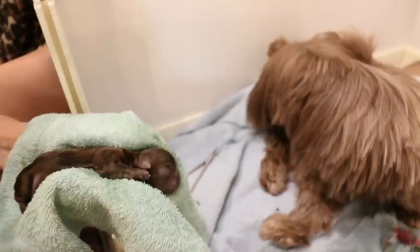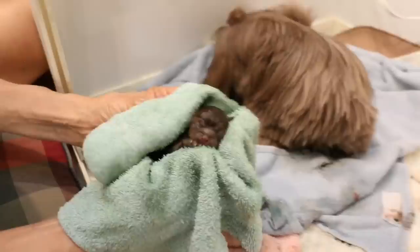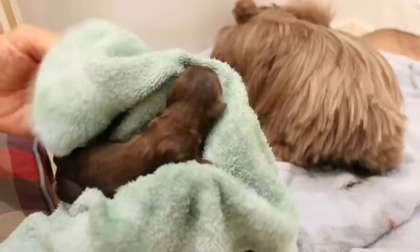Coco's just cleaning herself up back there. That's good. It's her last baby, so she's all done. So this is here. You've got blood and placenta, and it's messy. So you just wash your towels and put fresh towels down. There we go. Sweet baby. Chocolate Shih Tzu. Okay, baby girl.